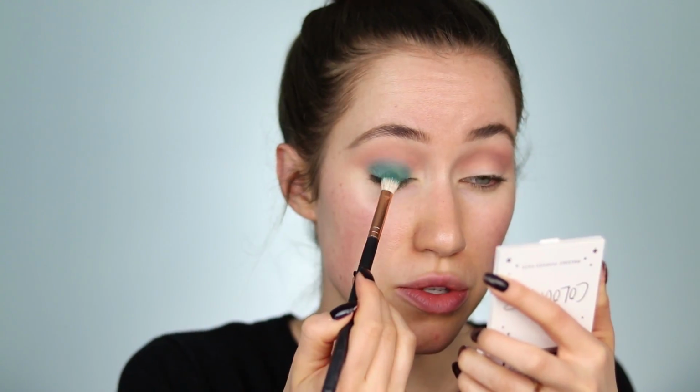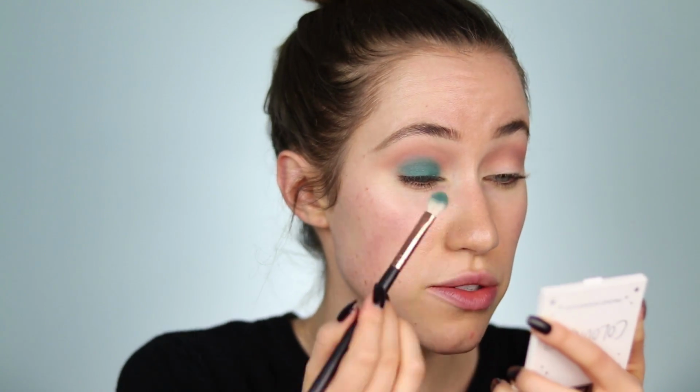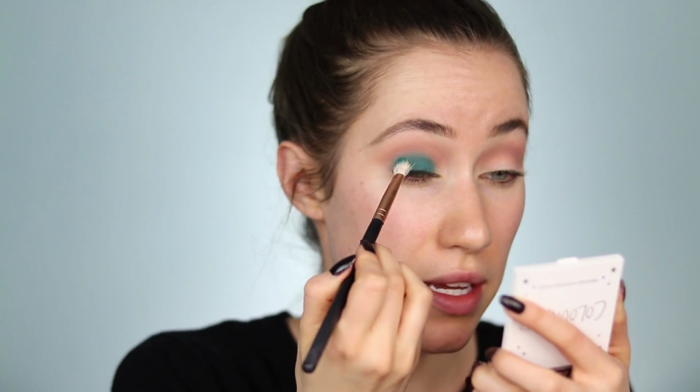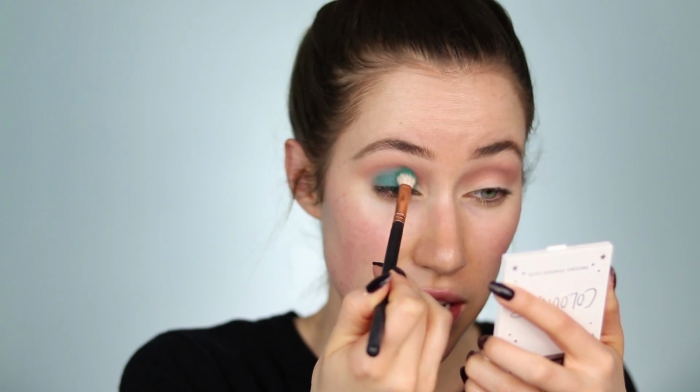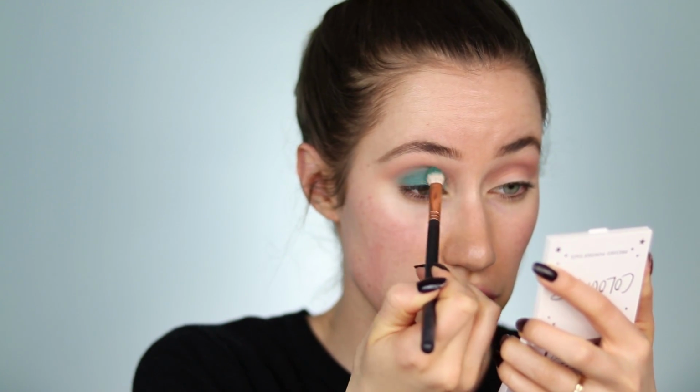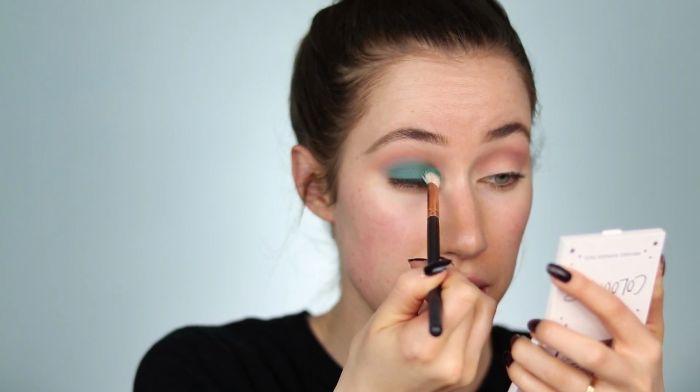I also do kind of change the pressure of the eyeshadow. So here I'm really pressing and packing on to get the most pigment. And then as I move up, I start to have a little bit of a lighter hand, and that just kind of helps blend it into the existing shadows without it looking too muddy. And I'm wanting to apply this shade from inner corner all the way to outer corner.